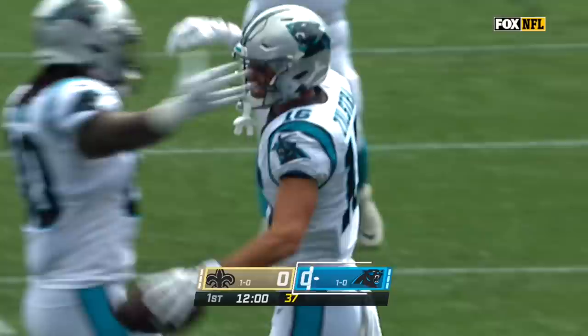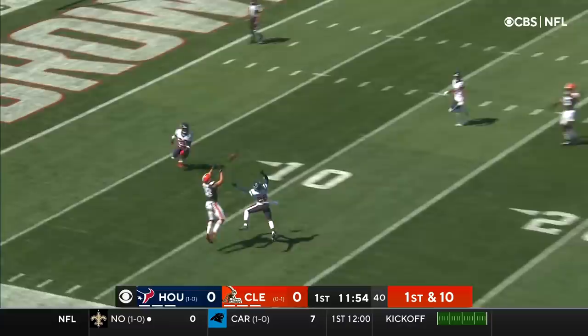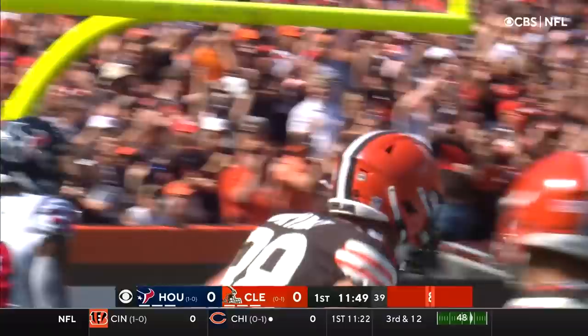Mayfield spreads the field on first down from the 35. Going to go deep down the sideline, and it's caught inside the 10-yard line. Rolling to the 5 is Harrison Bryant. Jameer Bird's in the backfield. Look at that. They're swapping running backs around.